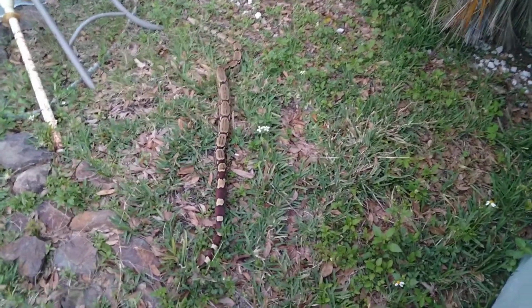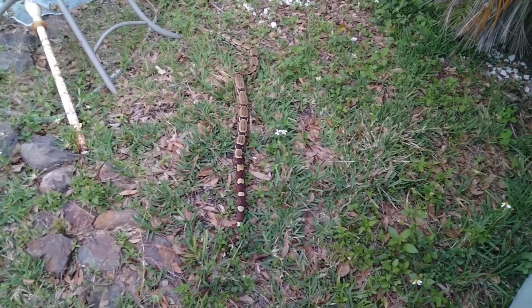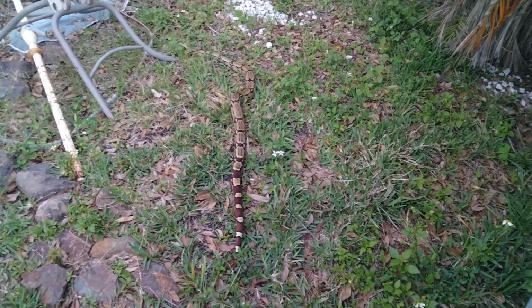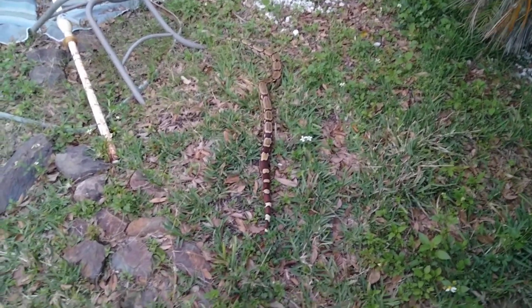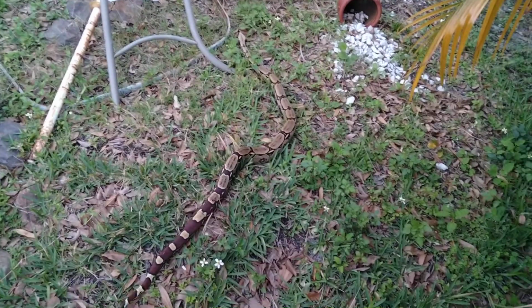But I think it'll just be best to put this girl in the 2.5 foot tall cage pretty much as soon as possible, and put the smaller girl in the bigger cage, since she can grow into it and get comfortable and utilize everything.